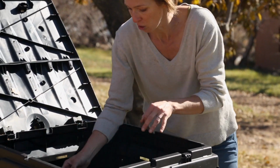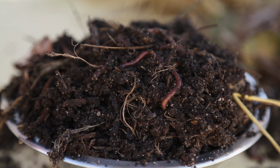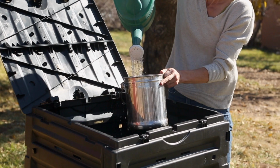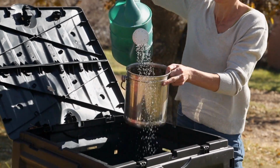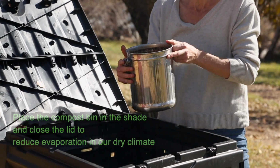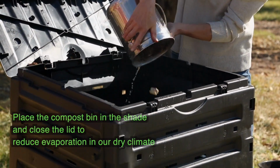So these little guys are going to go gently in here. And I'm going to rinse out my system, my food container again. This helps keep your kitchen a lot cleaner. And that water is the moisture you're going to need for your compost pile.